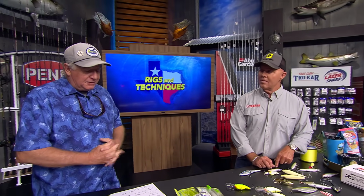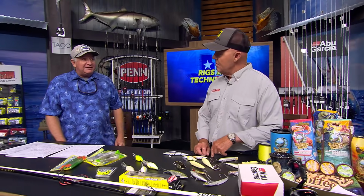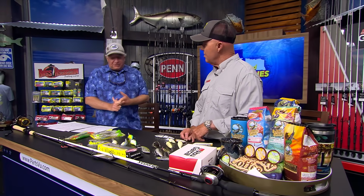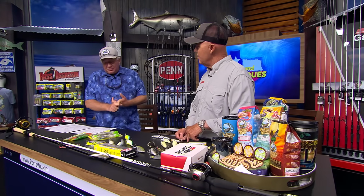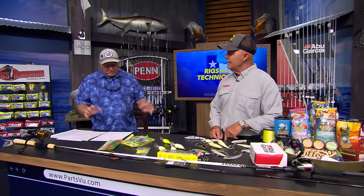They spawn in the springtime when the water hits about 60 degrees. It's when the striped bass start doing their thing. And they're the fourth most targeted species in Texas. They're worth $20 million to Lake Texoma alone. Just that lake. Just that lake's worth $20 million to them. And you can catch them. They can weigh up to 20 pounds.